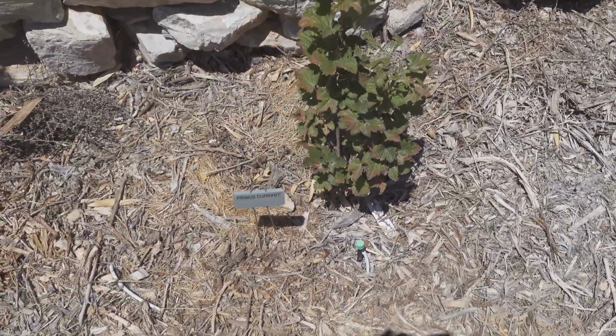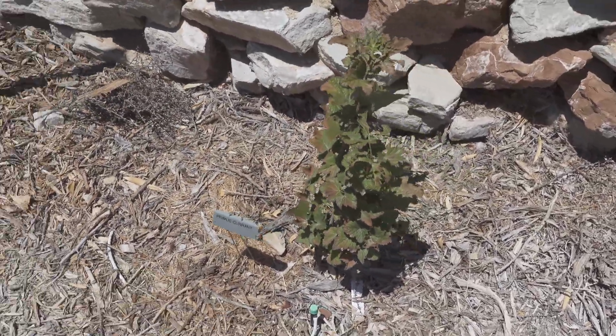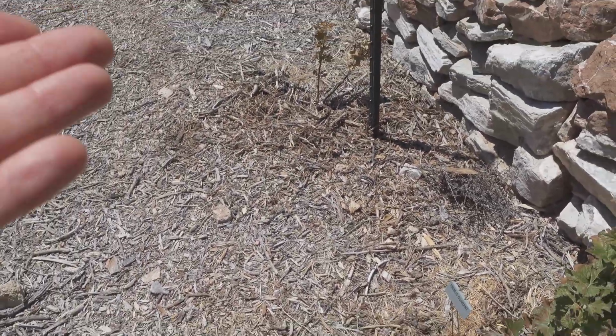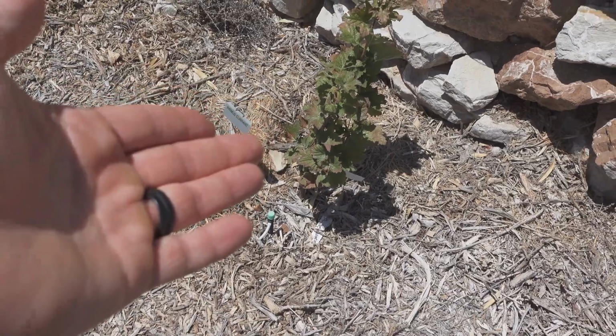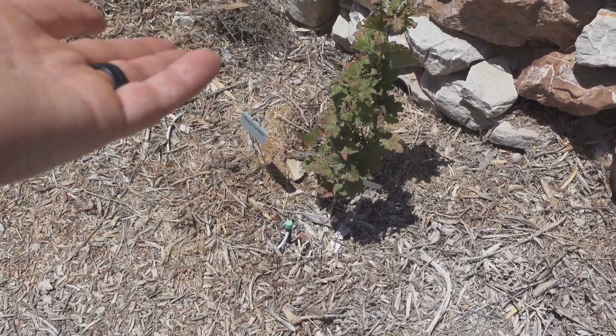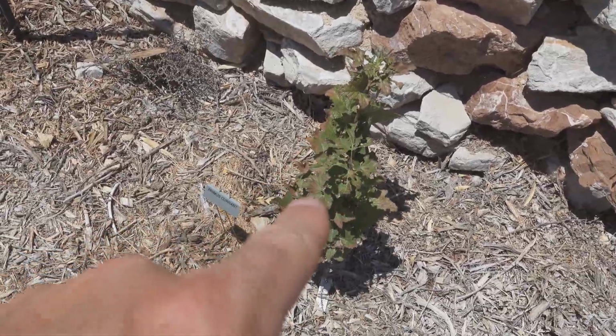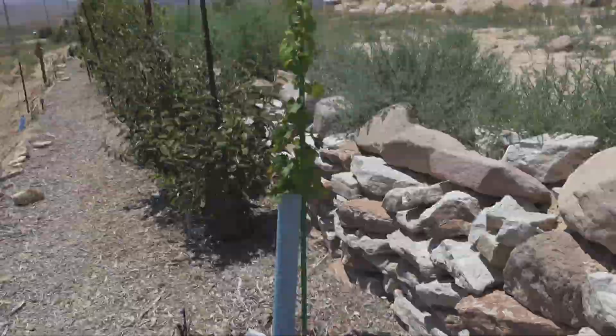These are currants, and this is the third time I've tried having currants here, and it doesn't matter what I do, I can overwater them or underwater them. They just tend to die and go crispy on me. So I don't think I'm going to try currants anymore, but thought I'd give it a try.